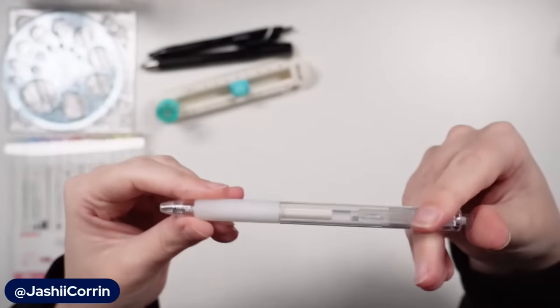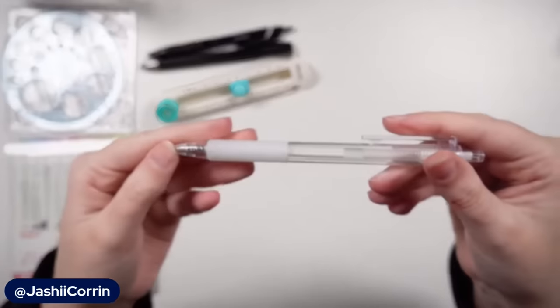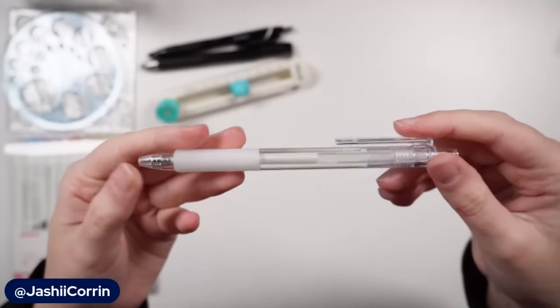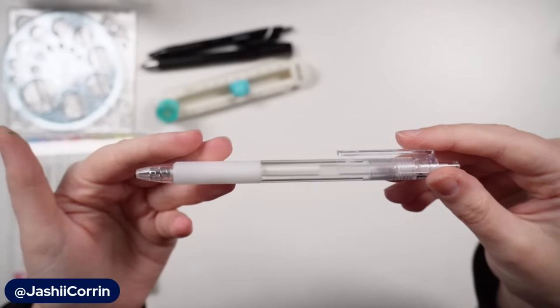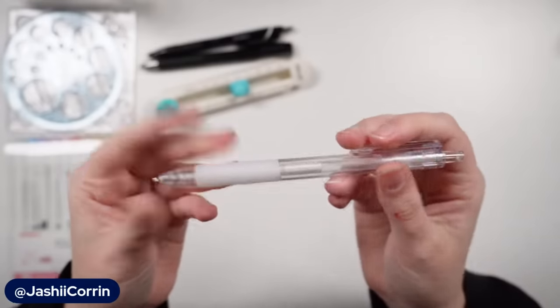So if you have something that's quite delicate and fiddly that you can't necessarily use a glue stick on, or can't use double-sided tape on or whatnot, you just write on the back of it with the glue pen and then stick it to your page, which is cool as heck. It just works like a typical ballpoint pen, but it's full of glue.